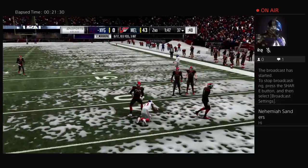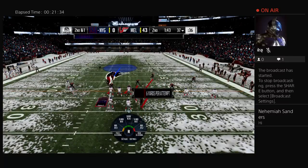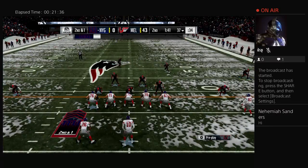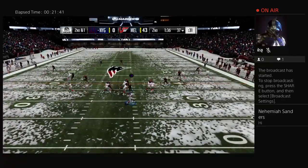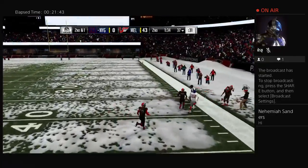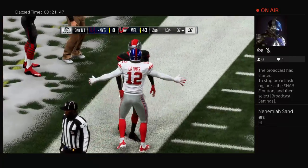The attempt on the dive, and he has it. What a catch. That one good for 14 yards. And it'll be second and about a yard to go for the first. Shotgun now for Manning. And that's going to be too high. Out of bounds and incomplete.